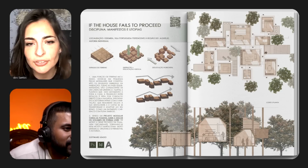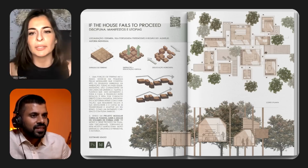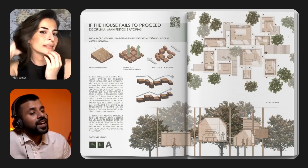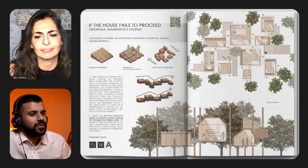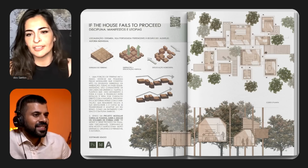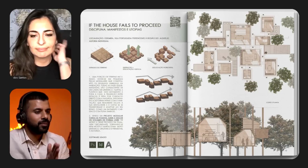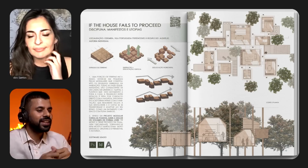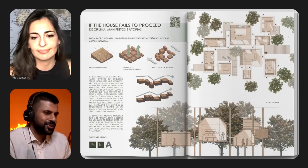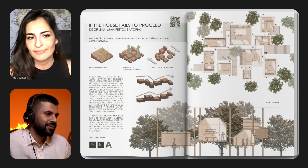Okay, but anyway, you kind of struggle to see it because it's so tiny. Make it bigger. But overall, graphically, this page looks really nice. I also love the title a lot: if the house fails to proceed. And it's an attractive page, right? Yeah, for sure. He's done this in book format, and if this were a physical book in my hand, I would love to be scrolling through it, looking at each and every diagram.